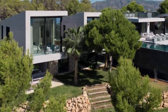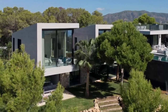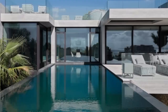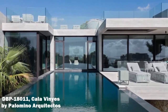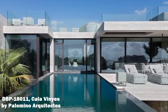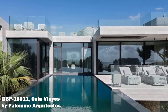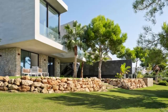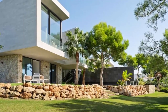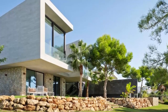BDP 18011 is a transgressive and disruptive project by Palomino Arquitectos that surprises everyone who visits it and aims to be a link between Balearic nature and modern architecture. From the mix of elements used to their representation in the architecture, from the outside, the building's fence stands out for its uniqueness and asymmetry.